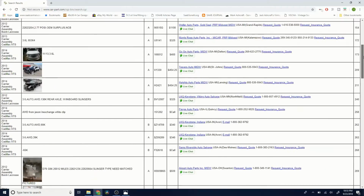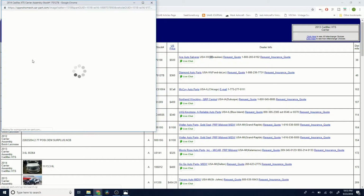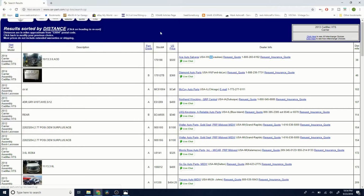So let's scroll back up and look at that grade B Carrier. What I always do is click on the pictures. From here you'll be able to grab the VIN number, and look at the odometer if they have a picture. Okay, this one has 75,260 miles on it. I personally wouldn't say that's that bad for the price. If I were still looking for one and hadn't found mine with 33,000 miles, I'd possibly go look at this one, or I'd possibly look into this one.